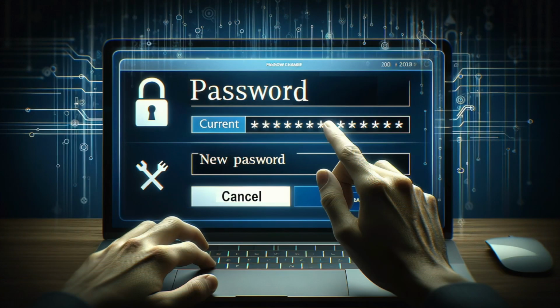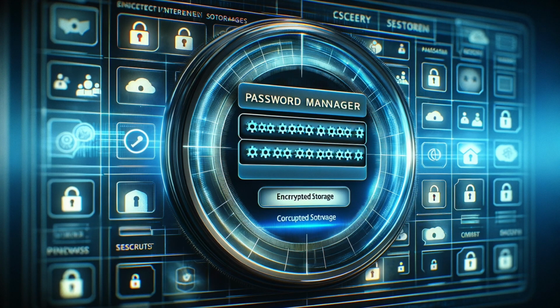Regularly update your passwords. Change your passwords periodically to stay ahead of attackers. And finally, use a password manager. It helps manage your passwords securely and conveniently.